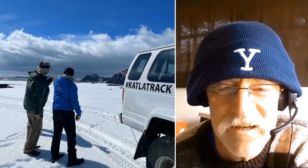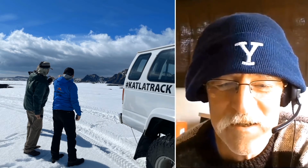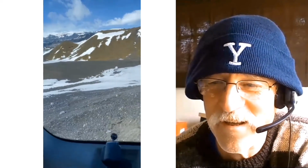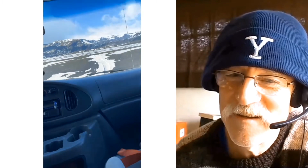And then here's this old guy telling us about Katla. He drove us out on the glacier, so it's quite interesting. In fact, I think this is Claire's video of the drive on the glacier. Let's see, we're actually going down a hill, and this looks like land with snow on it, but it's actually dirt on top of a glacier that's ice.